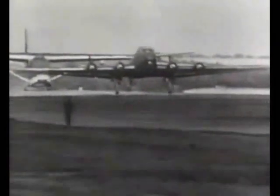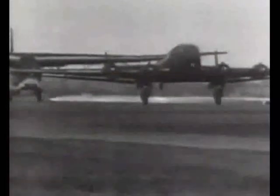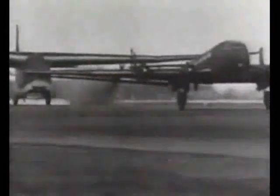A Junkers 90, one of the few big 4-engine planes that the Germans possessed, was used to drag the Gigant along the runway. Then, with the takeoff rockets going full blast, and the Junkers 90 flat out, the enormous glider was airborne for the first time. The first hurdle, dropping the 2-ton undercarriage, was cleared without incident.